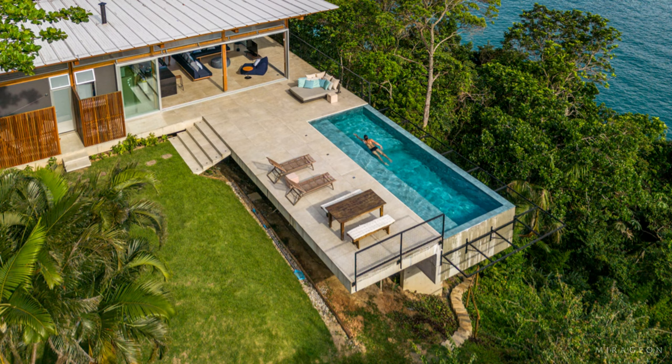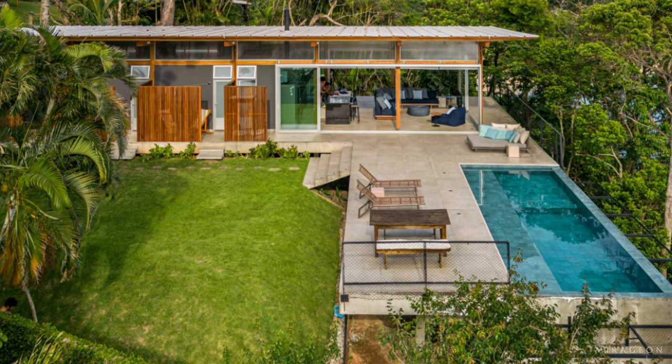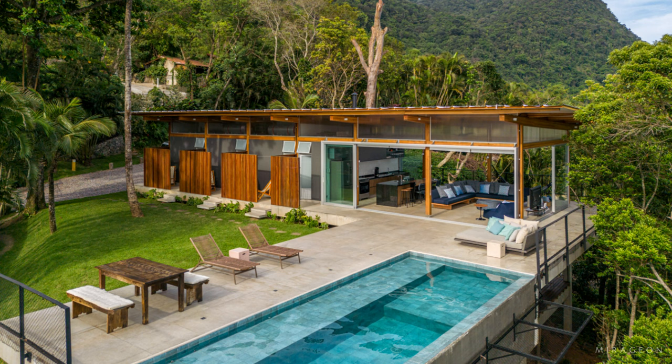Above this foundation, the house was constructed using a laminated wood structure. 7 structural frames were utilized, creating a total of 6 modules. The house's roof is covered with thermoacoustic tiles, with generous eaves encircling the entire construction.